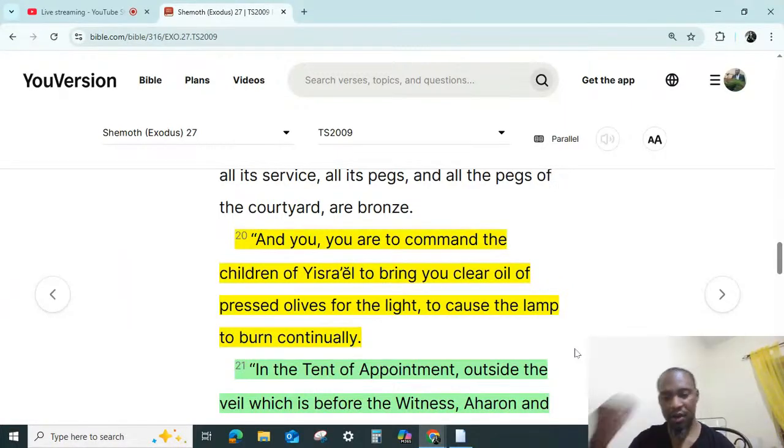Yeah, yeah. Well, I'm glad it comes up for mention because the next chapter, Shemot chapter 28, which we'll do tomorrow, all being well, speaks about the bronze altar and the ever burning light. So don't worry, we'll get it. All right, thanks for sharing.